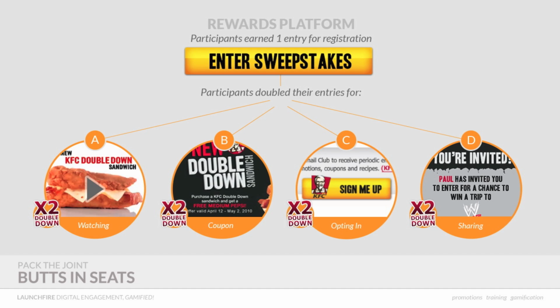You could double them again when you downloaded their coupon. They could be redeemed for a discount on the sandwich. And then you double them again for signing up for their email and for sharing. So it was kind of a linear path that we were kind of guided through and encouraged people to take each step that was indexed to KFC's business objectives. By the way, almost 90% of people took all of the steps. So it was a really successful program for KFC.